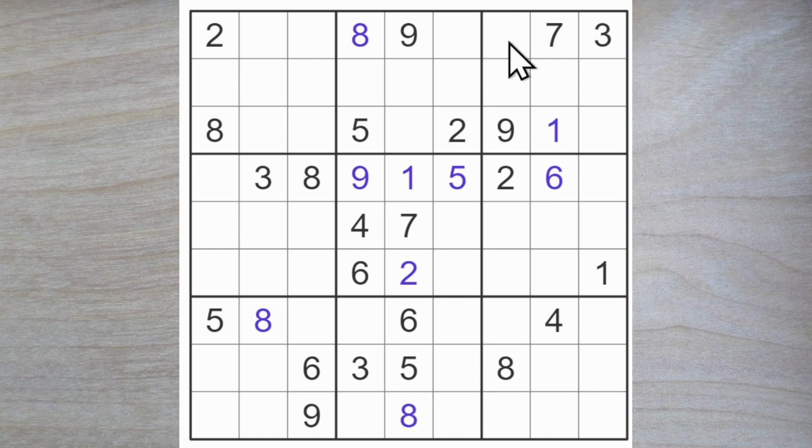But 4, 5, 6 here. 4, 5, 6 blocking here. Is something happening here that I should know about? 1 must go here. We got a 2 covered.